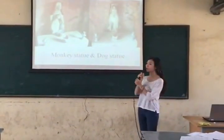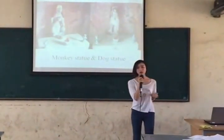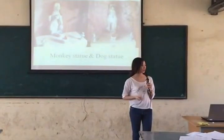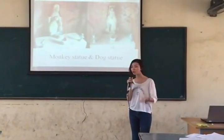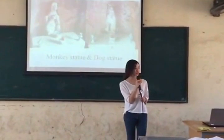Please look at the corner of the bridge on both sides. You will see a pair of statues. One of them is a dog and the other is a monkey statue. These statues are made from jackfruit wood. And are you wondering why they put them here? There are some ways to explain their presence.